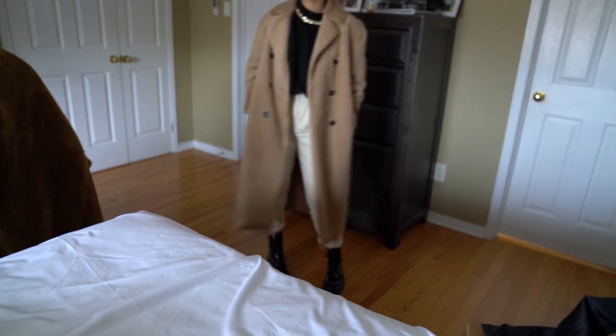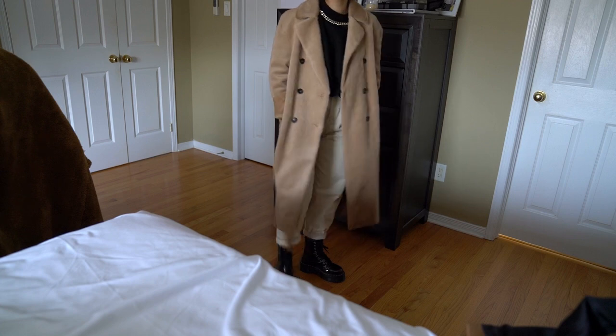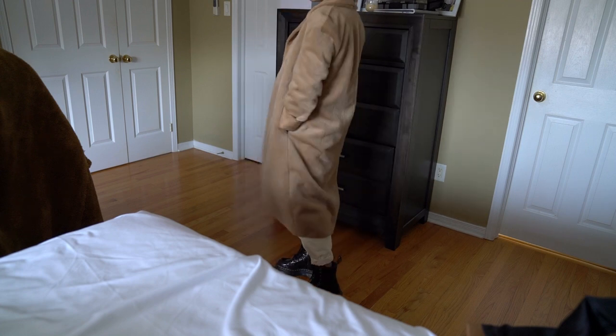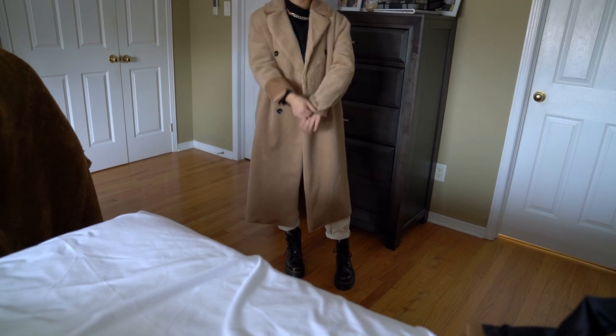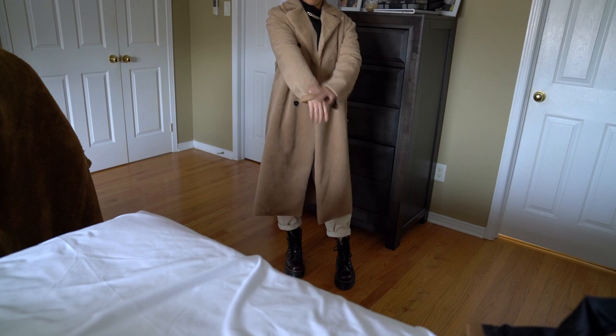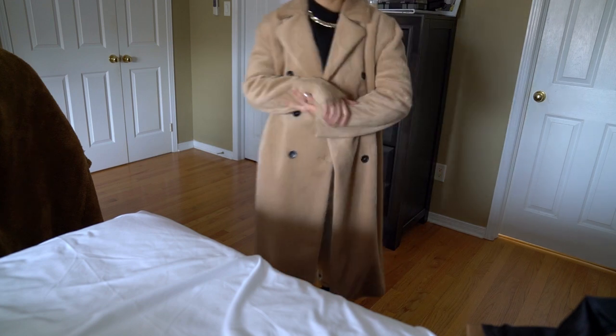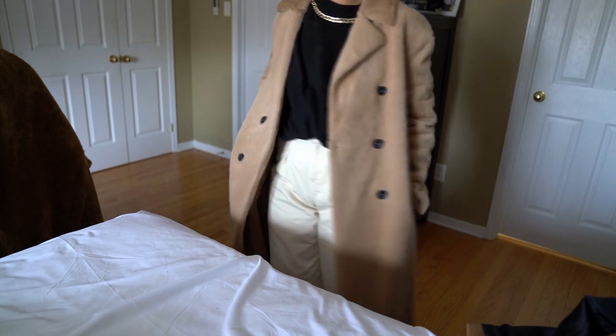And this is one of the ones, because a lot of their coats are actually fairly long, that's pretty short, I would say. I think this is quite nice. It does give you that Max Mara kind of look a little bit. It's very soft. There's no issue with the statics. So the color is very cute.